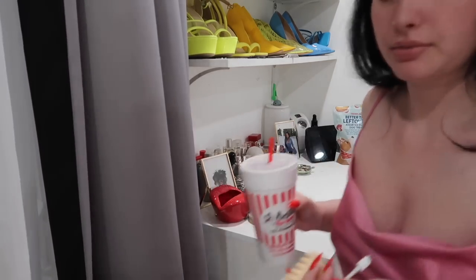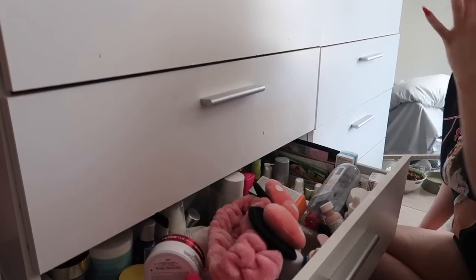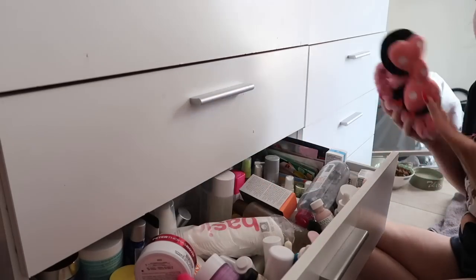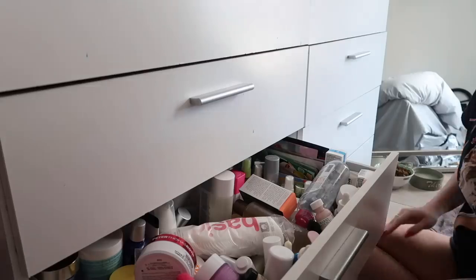So dusty over here. Oh my goodness. It's so freaking dusty. Here is the very much cluttered skincare drawer. It was organized at one point and now it's not. So we're going to take everything out and organize it because I like it to have sections, if that makes sense.